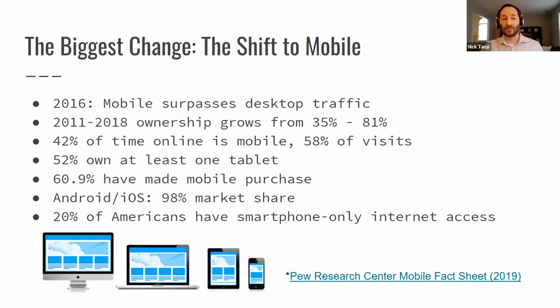Again, growing tablet ownership, growing use of mobile purchases. People are more comfortable now making mobile purchases. That may affect how you decide if you're charging for programs. Do you support e-commerce on your site?